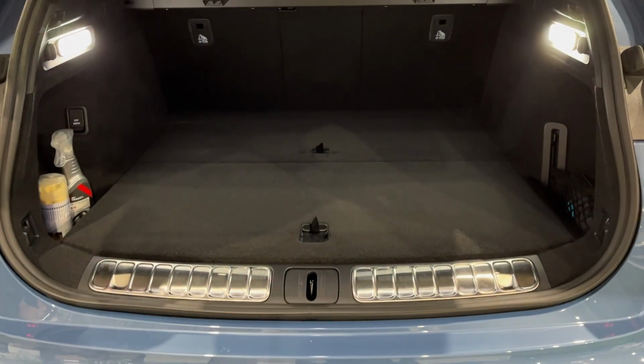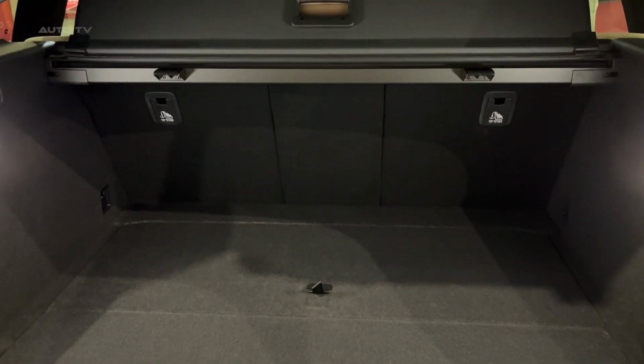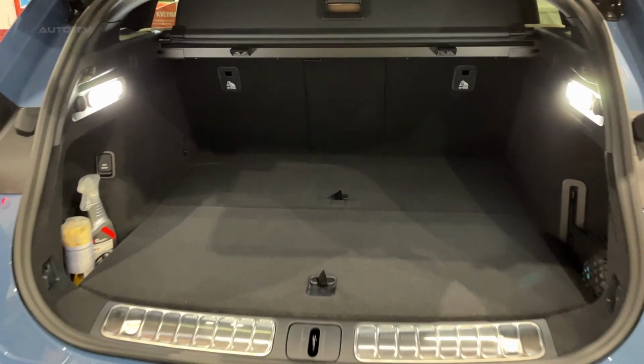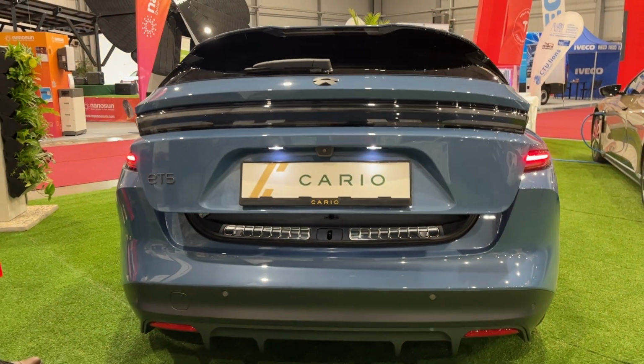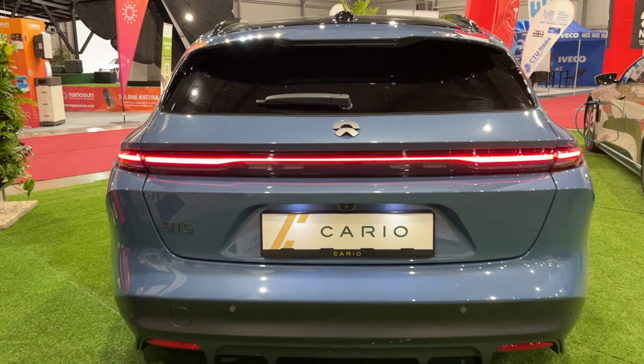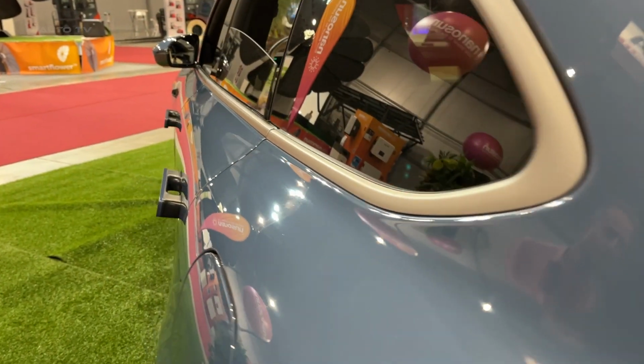The ET5 Touring has the same sleek, futuristic styling as the ET5 sedan with a few tweaks to accommodate the longer roofline. The overall proportions are athletic, and the subtle detailing, like the flush door handles and full-width light bar, give it a high-tech look. Unfortunately, the lidar pods on the roof interrupt the smooth lines.